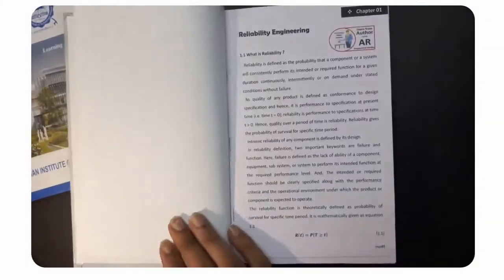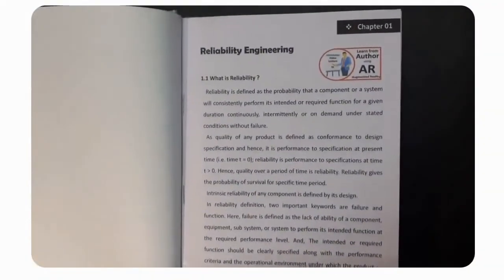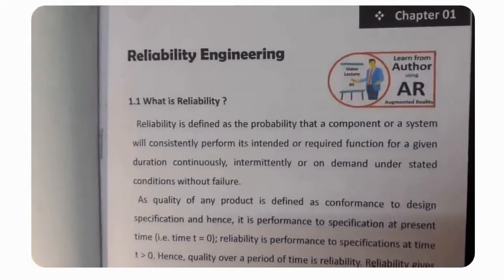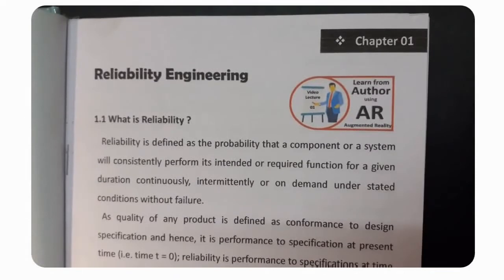Can a student start learning by reading the book along with viewing the video lecture from the author? Yes. Taking your mobile or tablet camera near to this logo will get you to a video lecture where the author is teaching you the same content written on that page. Like this.